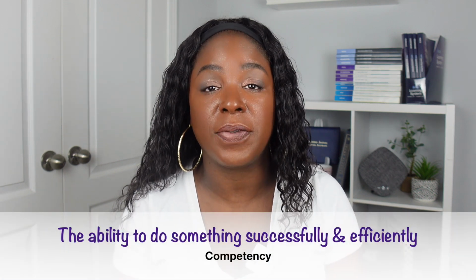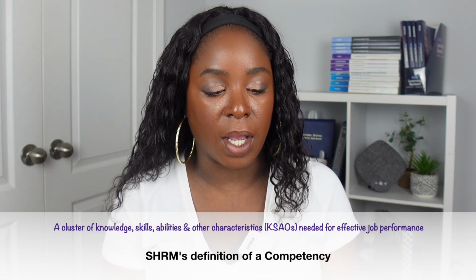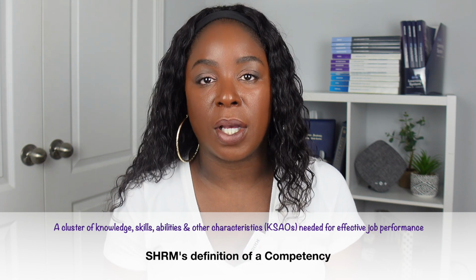So if you just Google the definition of a competency, it's super duper easy. The definition of a competency is simply the ability to do something successfully or efficiently. That's it. And now you're really, really confused because you're like, well, what is SHRM trying to tell me about a competency? So let's talk about SHRM's definition of a competency and how they fit it into what they call their competency model. SHRM's definition is that a competency refers to a cluster of knowledge, skills, abilities, and other characteristics, known as KSAOs, needed for effective job performance.